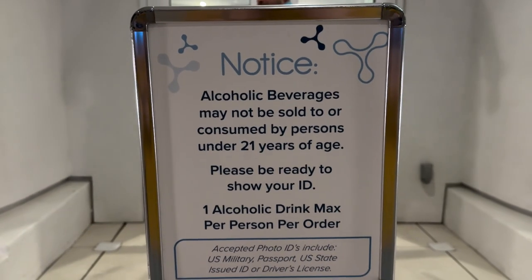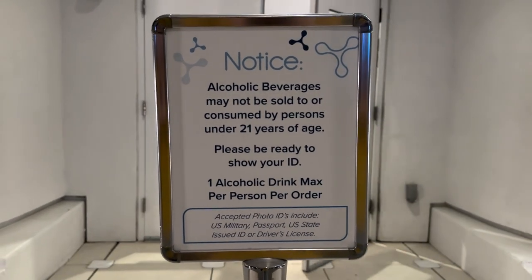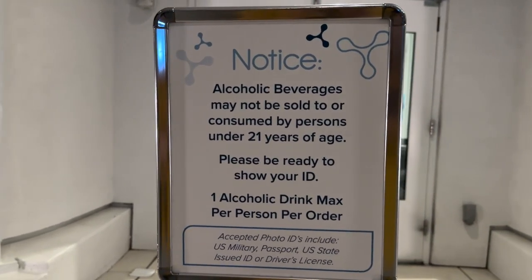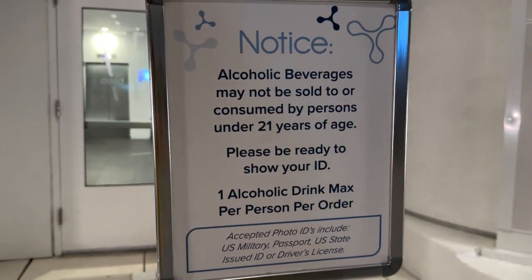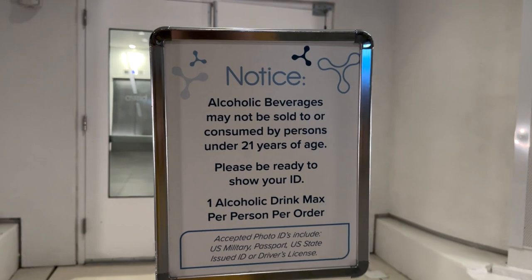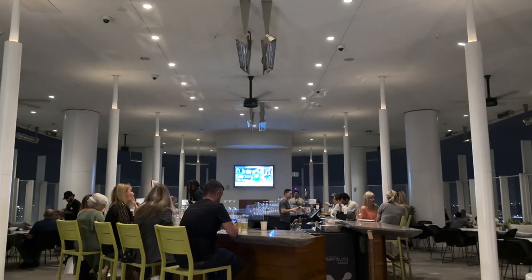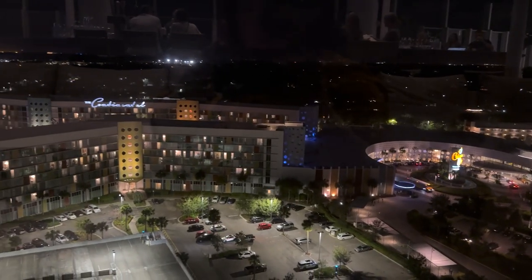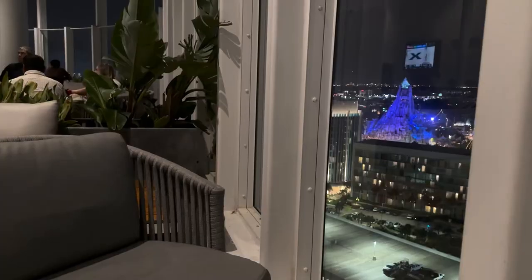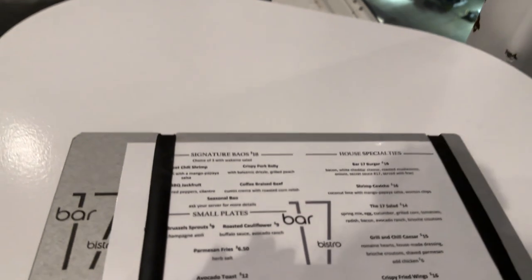Obviously, alcoholic beverages may not be sold to or consumed by a person under 21 years of age. Please be ready to show your ID. So if you're under 21, you can come here, but you need to show your ID when you are drinking. And it says one alcoholic drink max per person per order. So you can't go up to the bar and order two, even if the drink was for someone else, only one per person. I grabbed myself a seat right next to Cabana Bay and also have a lovely view of Volcano Bay with these cushioned chairs while I wait for my friend to show up.